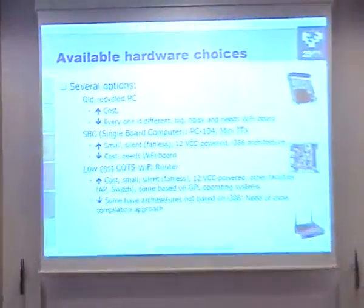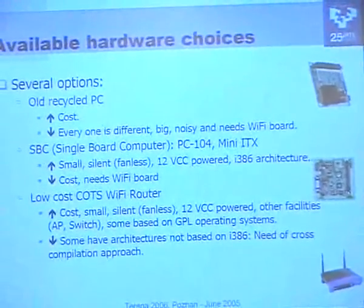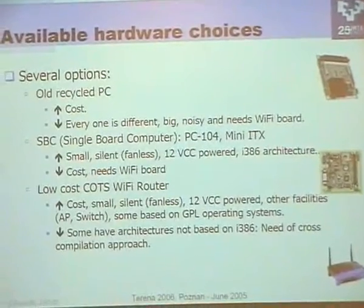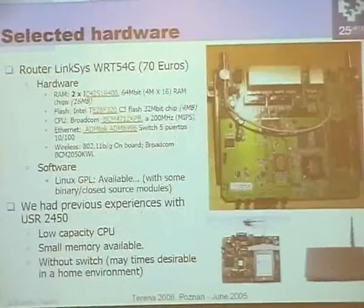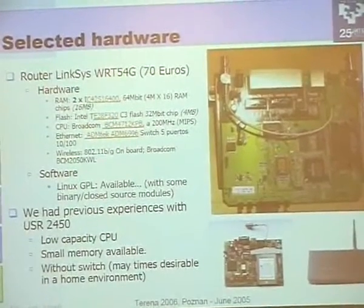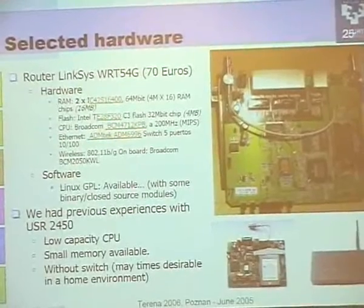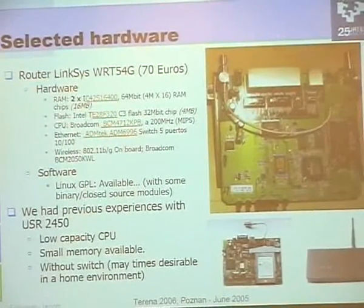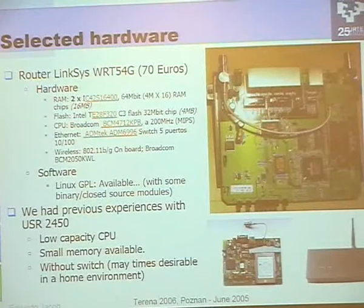On the disadvantages, we can think mainly of one. It's that the architectures are not based on i386. So normally you will need a cross-compilation approach. The hardware we selected is the Linksys WRT54G. At this moment, it's about 70 euros, and you get all the things you can read just there. But most importantly, you get wireless B/G on board. You get a 4-port switch, and most importantly, it's programmed with GPL code. Although there are some modules that are closed source or binary modules.